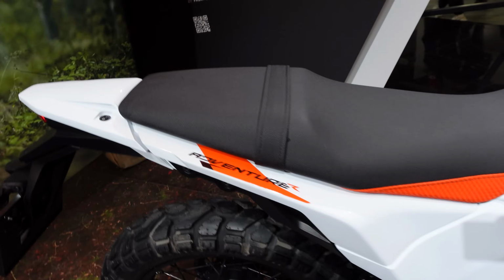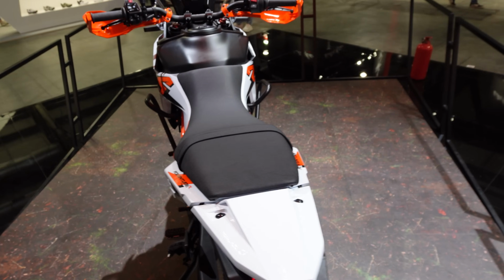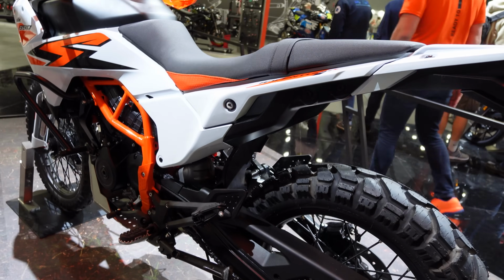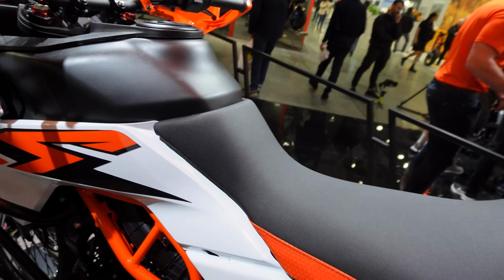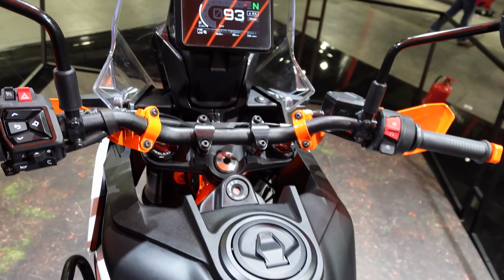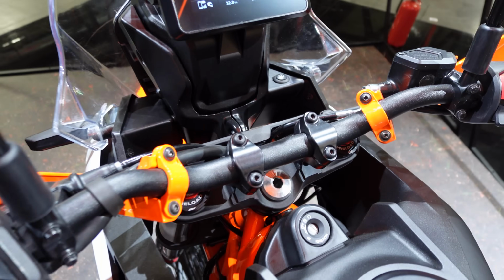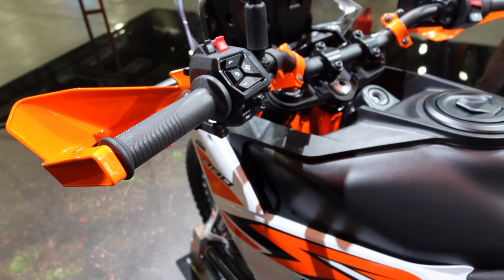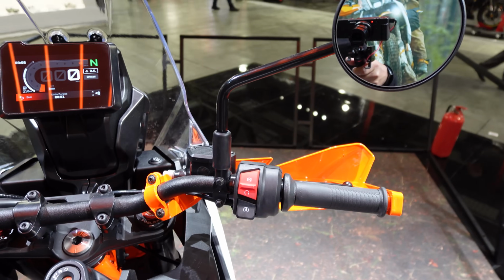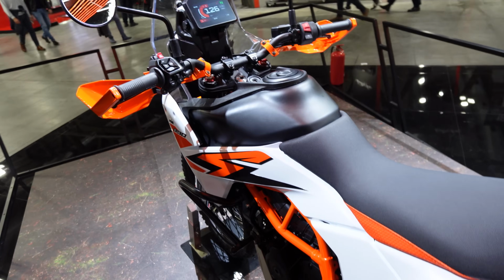Coming up and around the back, it's definitely got sort of an enduro back end. Definitely less adventure, more enduro, but certainly from the side, that really looks the part. Just coming up and over, I guess that's a plastic tank, helps keep the weight down. Looking at the bars, it's got that TFT dash on a tower. That just looks really well put together. It does have a fly-by-wire throttle, it does have riding modes, and it does have cruise control, which on a bike like this is, I guess, kind of unusual.